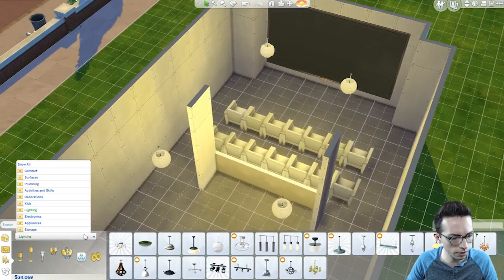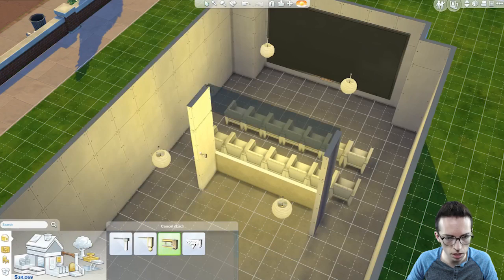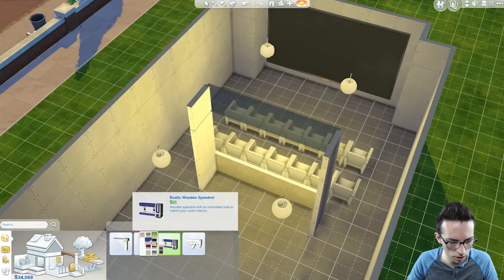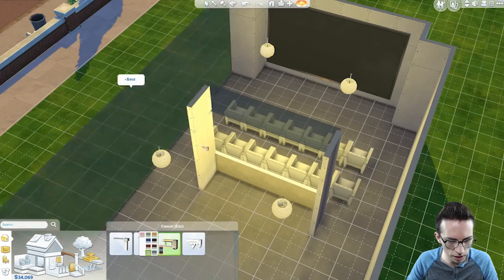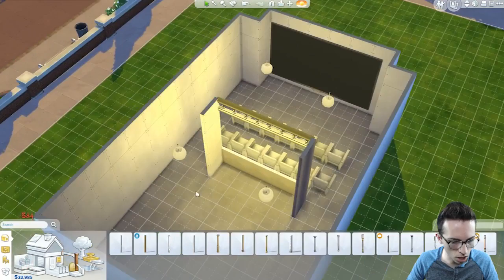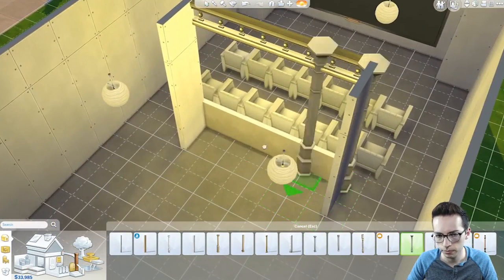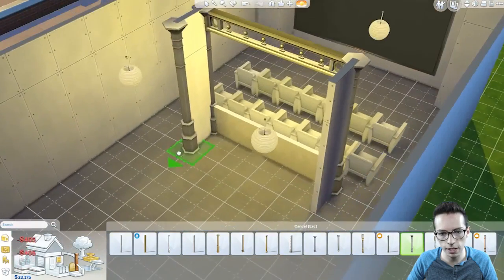That's kind of cool. Actually, you know what I'm going to do is I'm going to put in some of these over top as well. Like right there. But I'd want a different color. Preferably something with a lighter tone. There we go. Something like that. That's kind of cool. And then let's put some columns on the sides because I like columns. I like me some columns. Some cool columns like that.